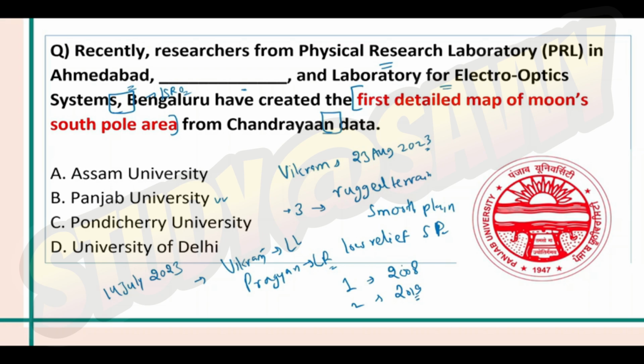Talking about the Physical Research Laboratory, it is based in Ahmedabad, and it is a national research institute for space and allied sciences, which is supported by the Department of Space.